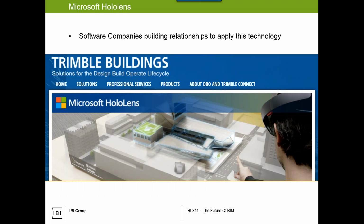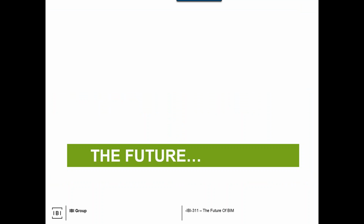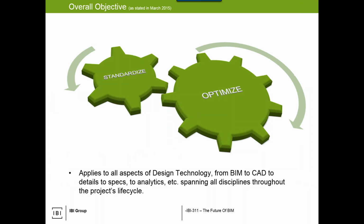So as Autodesk and Bentley and a lot of our major vendors start to build ties with the HoloLens technology, we'll be in a very, very happy place in the coming, I want to say months. I was going to say years, but I think this one will be far quicker. So predicting the future, I don't know what the future holds, but how better to predict the future than to look back to the past?